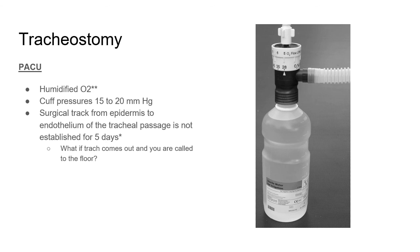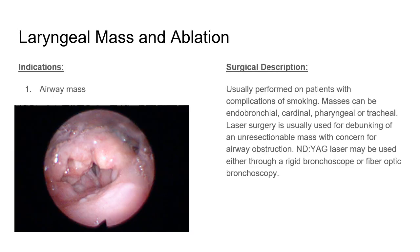Post-op, all the stuff in your nose, what are those things called in your nose that cause nosebleeds when you put the nasal airways in wrong? Turbinates. Those folds help humidify things, so you don't have air going through there anymore, so you have to humidify the oxygen going through the trachea.